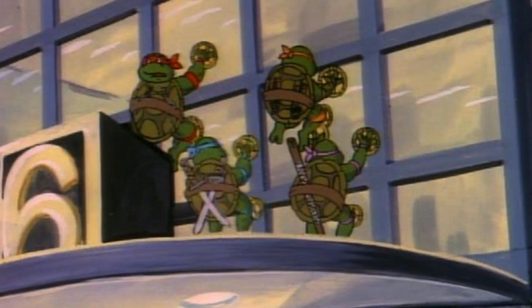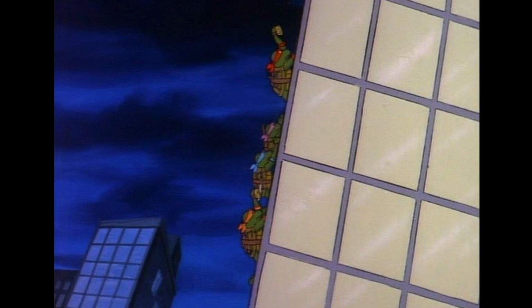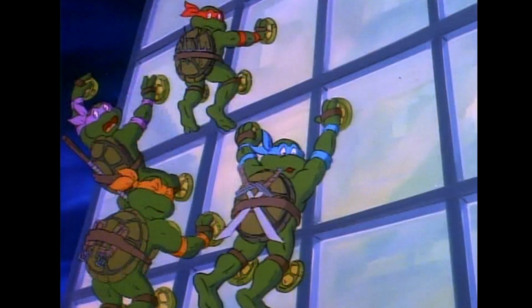The turtles are never ones to give up, though. So they decide that instead of going in through the building to get to the Shredder, they're going to travel up the building. Now, seriously, NECA needs to make a cartoon accessories pack, and they need to include 4 sets of suction cups. I love these things. These are a very cool item that they use in the cartoon. I think only in one other episode that I've seen, but still a very cool item.